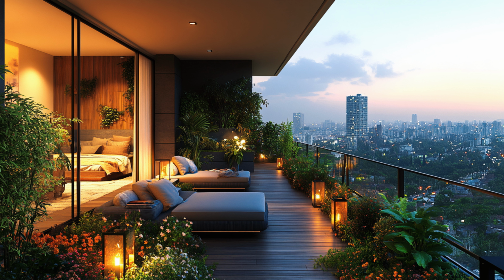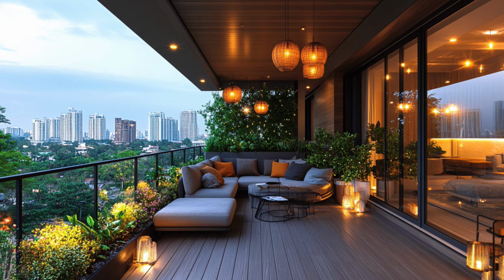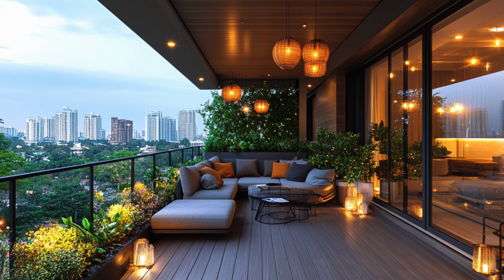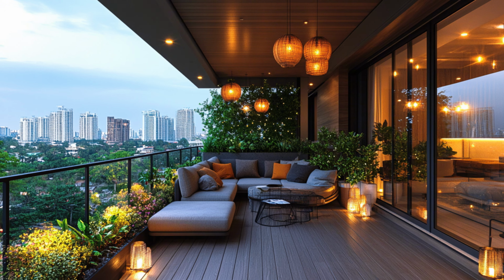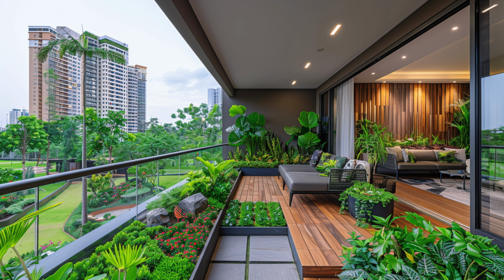A spacious, high-rise balcony at dusk, overlooking a cityscape. Hyperrealistic style. Warm, golden hour lighting bathes the scene, highlighting the rich wood tones of the interior and the dark, modern furniture on the balcony. The balcony is decked with a wooden floor, lush green plants, and comfortable lounge chairs.